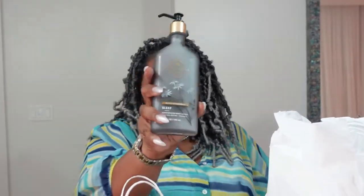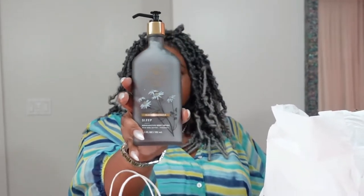I'm not gonna lie to y'all, I really just bought this for the aesthetics for my bathroom. I have it wrapped up because this bottle is glass, but I really like the gray and gold, which is my bedroom and bathroom. And this is the Black Chamomile Sleep Moisturizing Body Lotion. So I got these two from Bath and Body Works. That's the only thing that I got from Bath and Body Works.